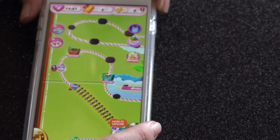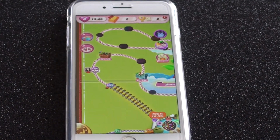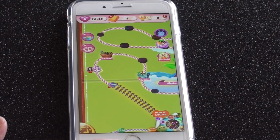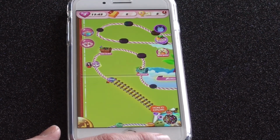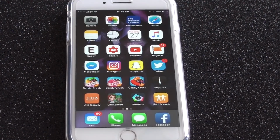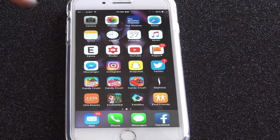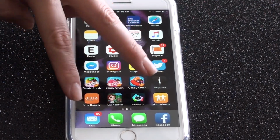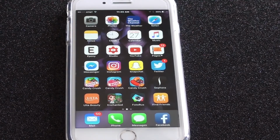Yeah, I'm obsessed, and I play Candy Crush basically every night. I love it. Sometimes throughout the day, sometimes when I wake up in the morning. Okay, let's be honest, I play it all day. I love it. Then, of course, I have my Sephora app and my Ulta app. These are browsed pretty much every day just because I truly love looking to see what's out there. So those are for sure on my front page.